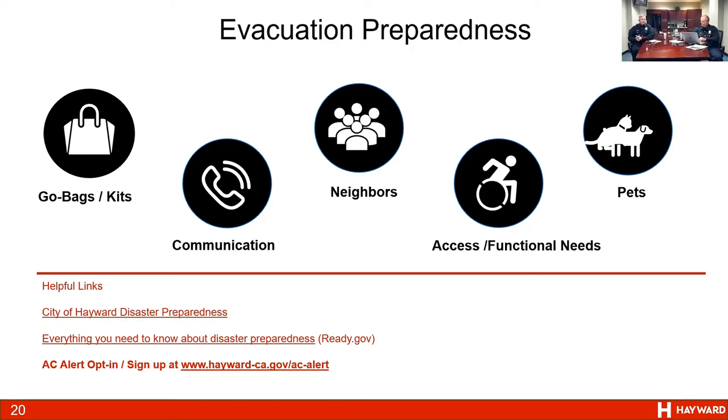Well, the next thing we'll talk about is neighbors. As a community, what we're trying to do is build relationships here. It takes help from everybody to successfully be prepared in your community, in your neighborhood. People that might need help, and we'll get to that on the next topic, access and functional needs: people with mobility issues, developmental, cognitive, hearing, or language issues. We need to take care of those people that may need help evacuating.